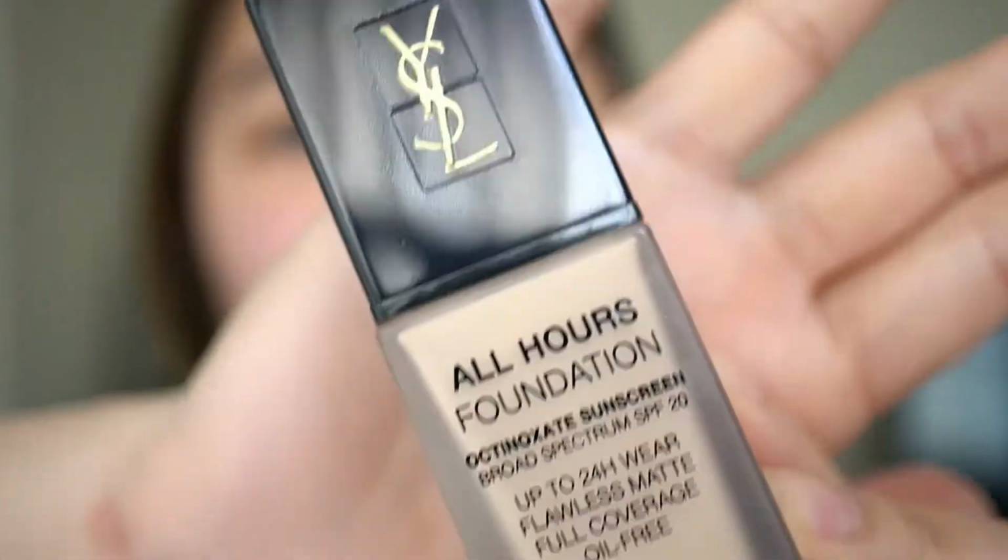We're going to get right to the foundation, which is this guy right here. This is the YSL All Hours Foundation. I have shade B40 Sand. The problem with me with foundations is that I have never, ever found a foundation in the past 5 years plus. It's still ongoing. So I found this one. I thought I loved it, but it's not my favorite. I'll still demo it and show you what's going on with it, what I like about it, and what I don't.